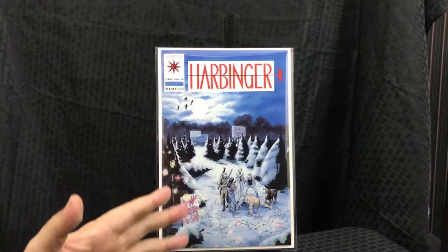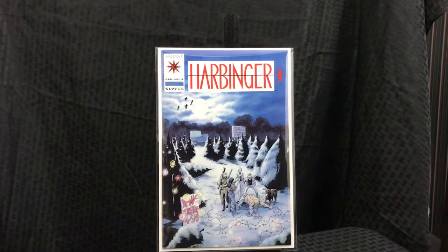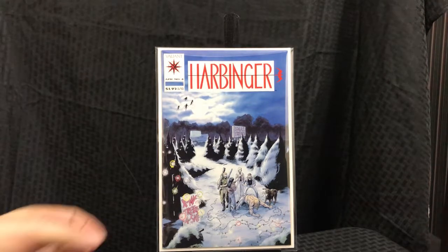So this is perfect. I love Harbinger. And yeah, with the coupon, I'm just thrilled to have this. And I need to pick up a few other issues to get the whole pre-Unity run. More on that in a little bit. But let's see what else I got from the seller.